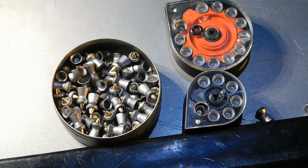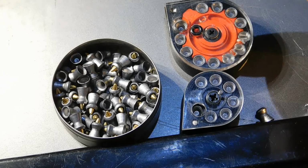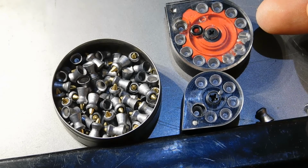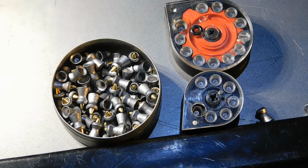Alright, well, we were able to load 2 out of 3, and that ain't bad. We'll be able to at least comparatively test both the very lowest 22 caliber airgun power level that I possess versus one of the highest powered 22 caliber airguns that I possess, and we'll see exactly what the spectrum between the two is using these Crosman Premier Gold Tips.